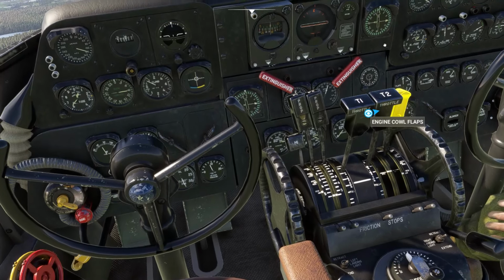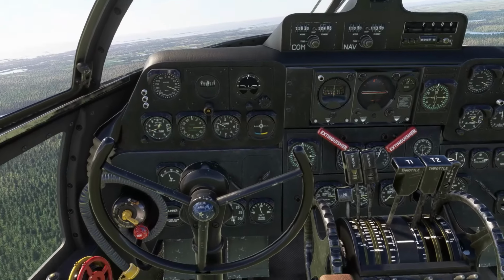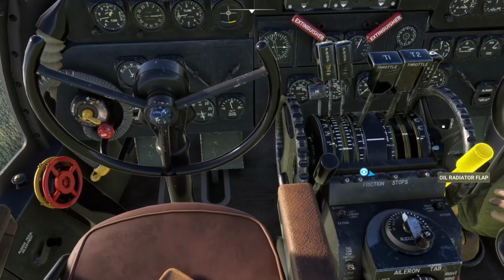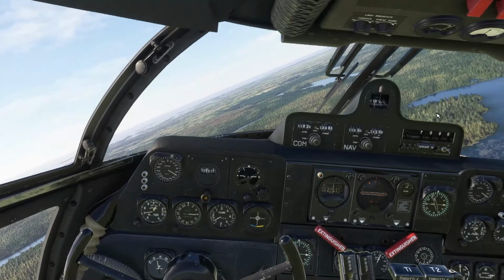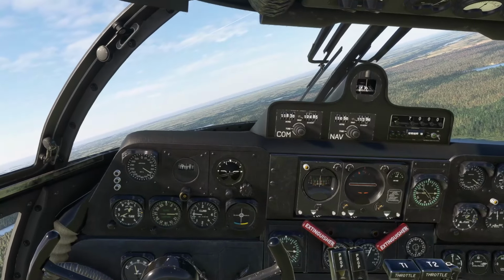Let's close up the cowl flaps now. Close up the oil radiator flaps. Don't know if that's right. Someone will probably tell me I'm doing it wrong, which is fair enough. I don't fly props too much.